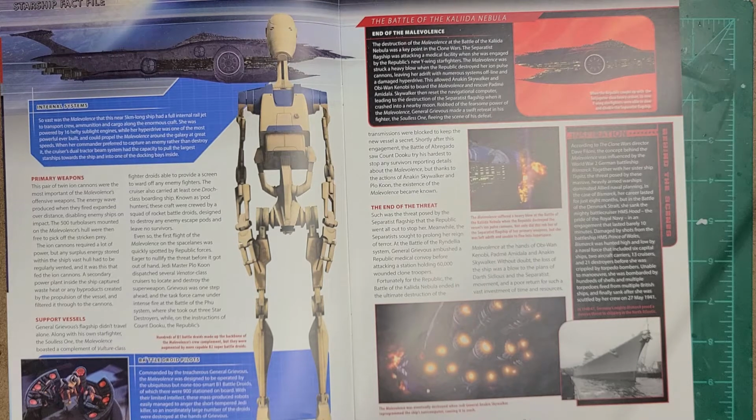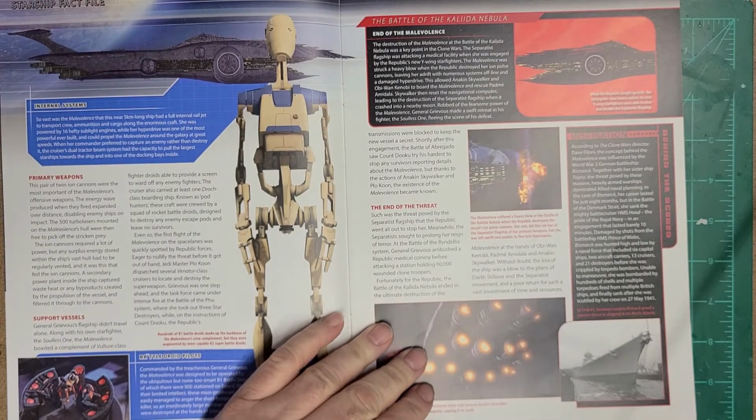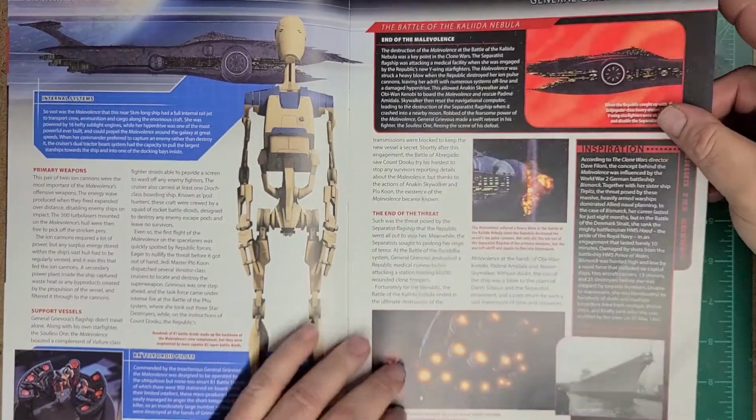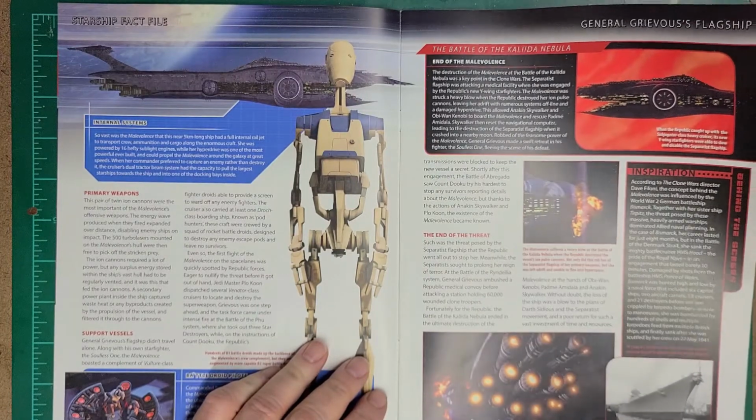Unable to maneuver, she was bombarded by hundreds of shells and multiple torpedoes fired from multiple British ships, and finally sank after she was scuttled by her own crew on 27 May 1941. So the Bismarck, I mean, it took a lot to take that thing down, but it was quite the threat.